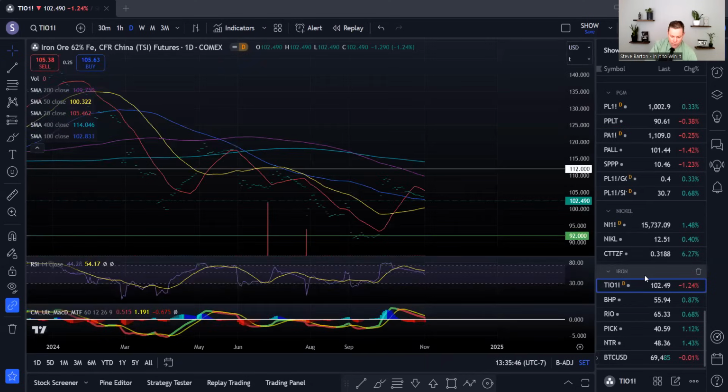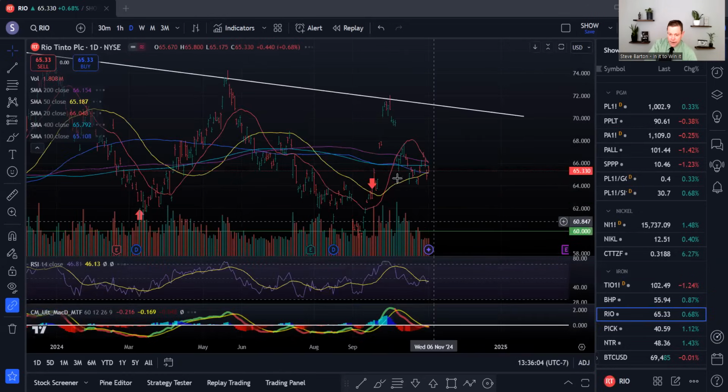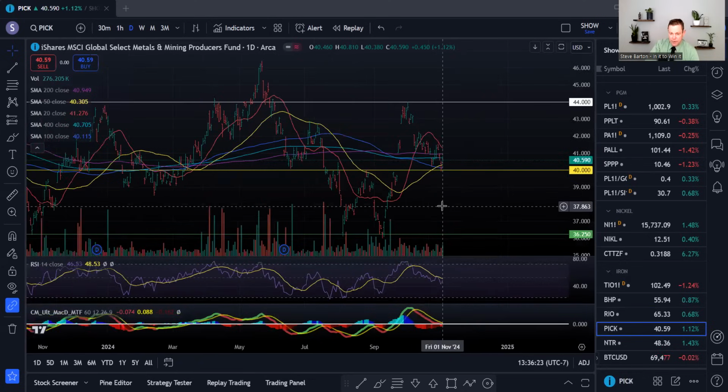And iron ore down 1.7% for the week. Close the week at 102.50. BHP down 0.9% for the week, so just about touching on our idiot-proof $55 level. Stink bids at $52. And Rio Tinto is up 0.1% for the week. Got support down here at 60. Resistance on this downward channel trend line is going to be, by the time it got there, probably around $70.